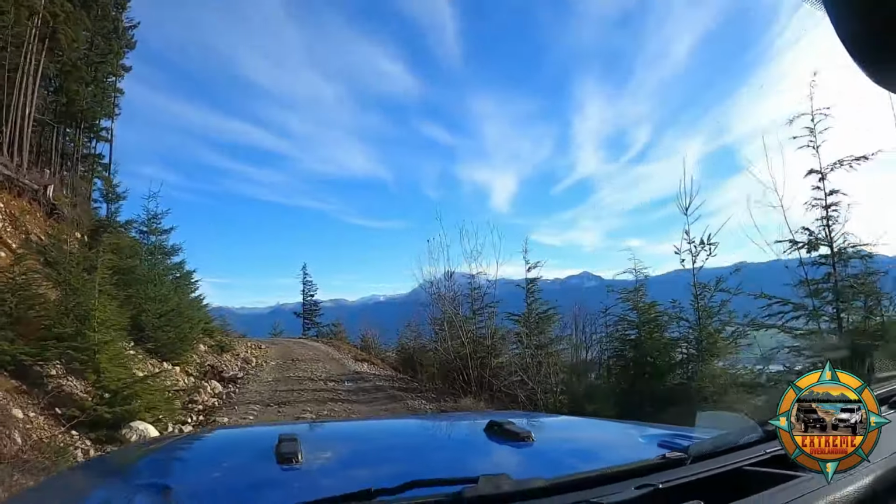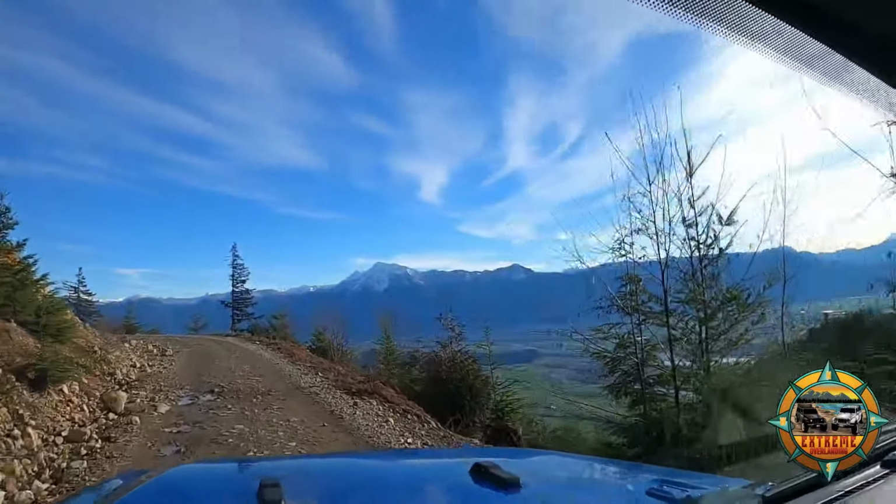So there's another one up here that I've been to once or twice. I want to check it out again because I really, really want to go camping there. And if it's what I remember, I think it's a pretty sweet spot. So I'll have to check it out. Nice, you just come out of the trees and this view.